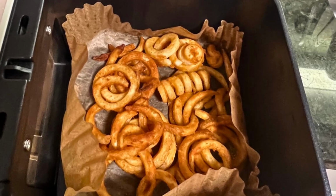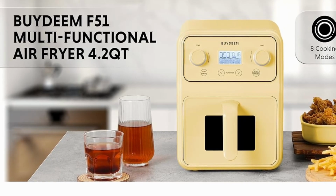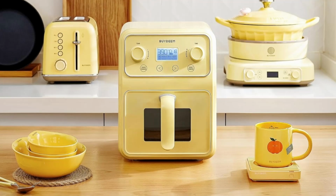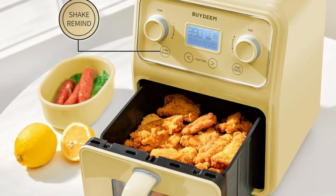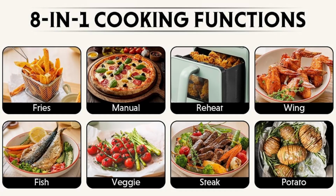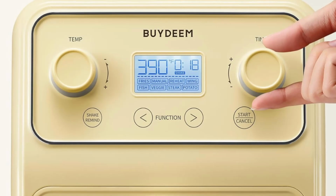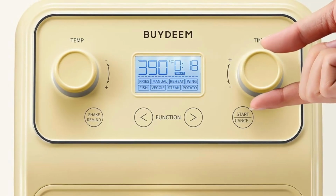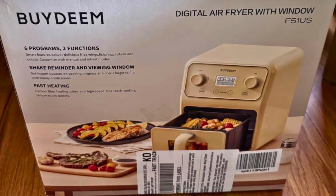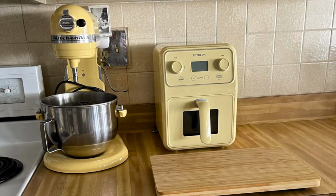Air fryers are everywhere, but the Buydeem F51 isn't just another appliance, it's a lifestyle upgrade. Its retro aesthetic paired with modern functionality makes it a conversation piece and a workhorse. Available in Mellow Yellow and Cozy Greenish, it adds a pop of personality to any kitchen. But it's not just about looks. With 8 versatile cooking modes, a visible window, and a shake reminder, this 4.2 quart air fryer is engineered for convenience, safety, and precision. Let's break down what makes it a game changer.